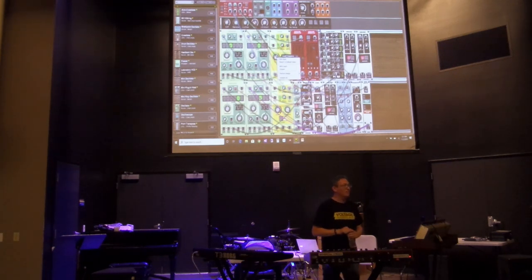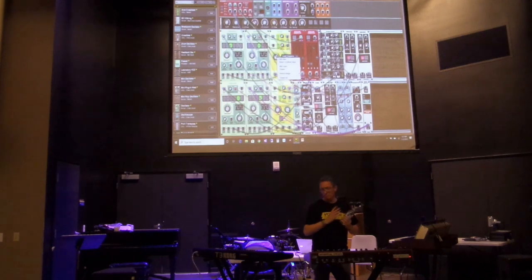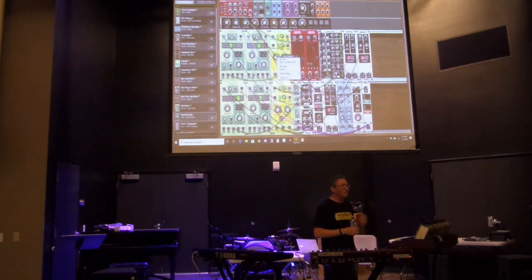The beauty of a modular synthesizer like this is you choose what modules you want to use. If you want to sound like the 1970s, you can do that. If you want to sound like crazy modern sounds, you can do that too. There's just no limit. It's up to you.